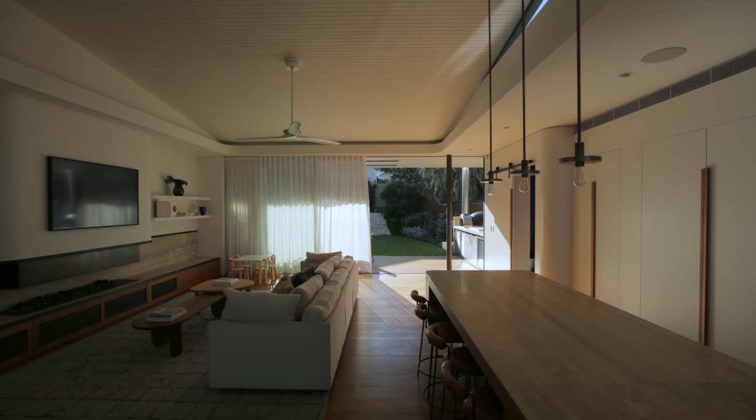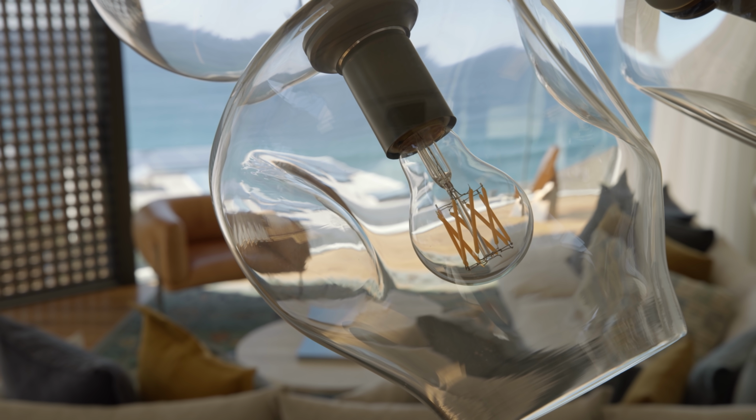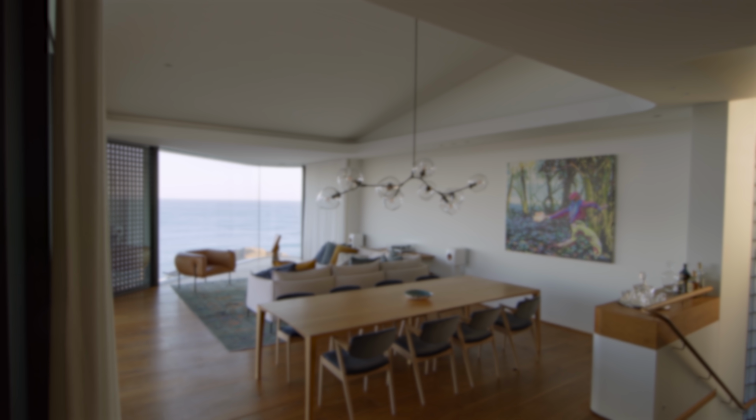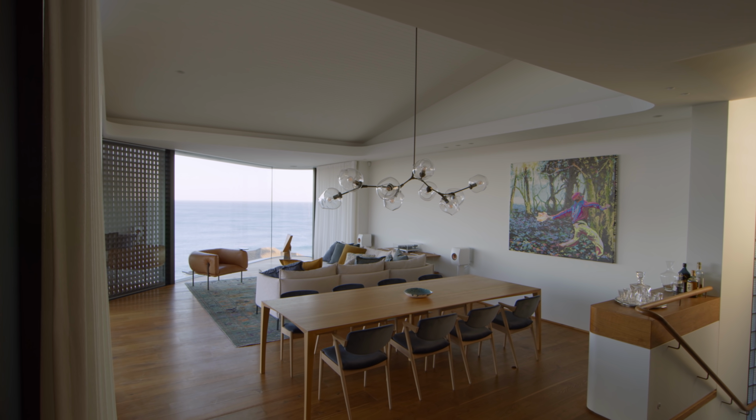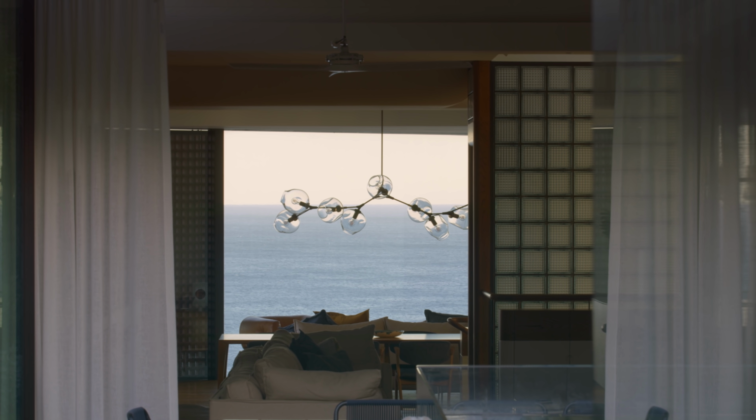So when you experience the space as your eye is cast across a very open planned room where there are a lot of elements going on that can potentially compete with each other, we were very conscious that there was this flow with colour and also transparency, easy for your eye to flow over to ultimately what is the money shot here, which is this spectacular view of the horizon.